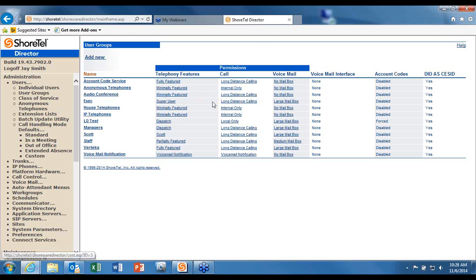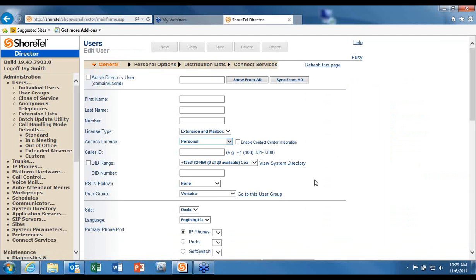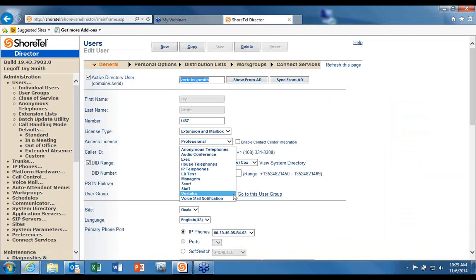Does that make sense to everybody? I hope it does. Now, once I've got user groups and class of service set up, when I come in here to my individual users, this is where I can say I want to put them in a certain user group. You guys see I'm in the Vertex user group. So I've got the Vertex class of services set. But maybe I could put myself in executives, or I could put myself in any one of these different user groups. So that is how you can control groups of features and functionality at the master level here.